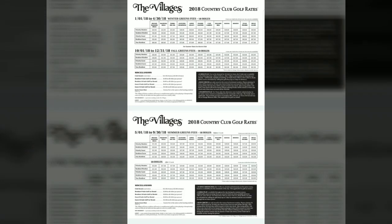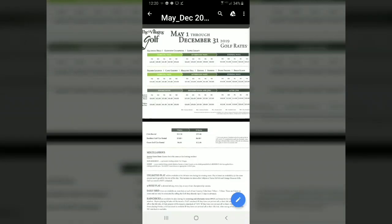You can check the rates. They go down in May, and you can even play a twilight rate, which would be much cheaper than the regular yearly rate. Yearly rates for a priority member are cheapest. That's about a $700 or $800 thing that you would buy and give you cheaper rates and access a little bit better. Twilight rates, you can get down to $16 for 18 holes after 4:20 at night in the summertime when it's hotter. So that's the process.